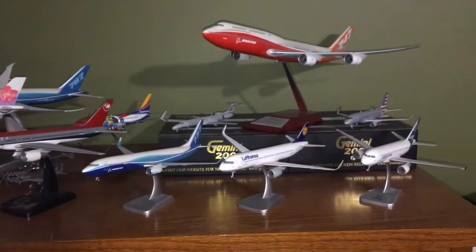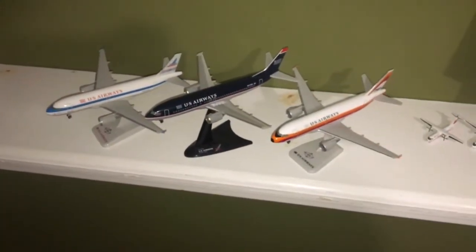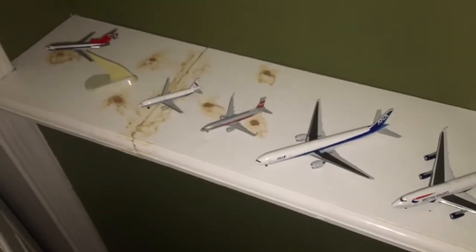So here they are: 1:1 scale models, 1:4 scale, and 1:20 scale US Airways fleet, and last but not least we have the 1:5 scale.